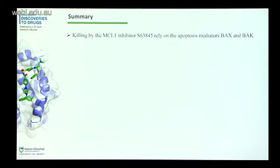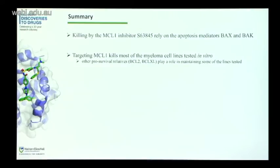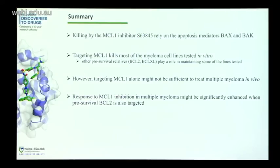To summarize my talk today, firstly, our mechanism study showed that the MCL1 inhibitor is killing tumor cells through its on-target activity, which is mediated by the BAK-mediated apoptotic pathway, and targeting MCL1 kills most myeloma cells tested in vitro. Other pro-survival BCL2 proteins, such as BCLXL, play a role in maintaining some of the lines we tested. However, targeting MCL1 alone might not be sufficient to treat myeloma cells in vivo. So our very early data suggests that targeting other BCL2 proteins, such as BCL2 itself, might be used to enhance the response to MCL1 inhibition in myeloma.